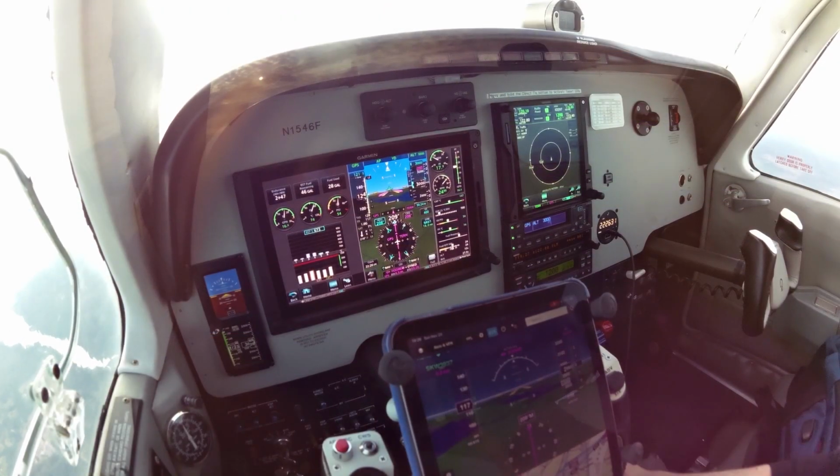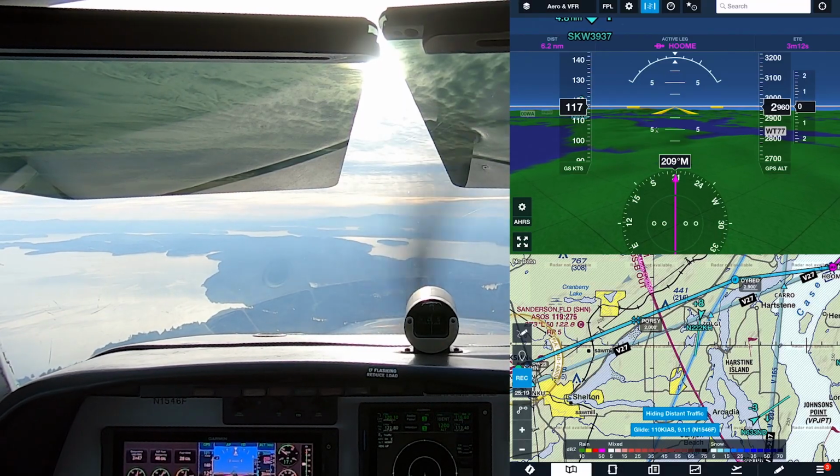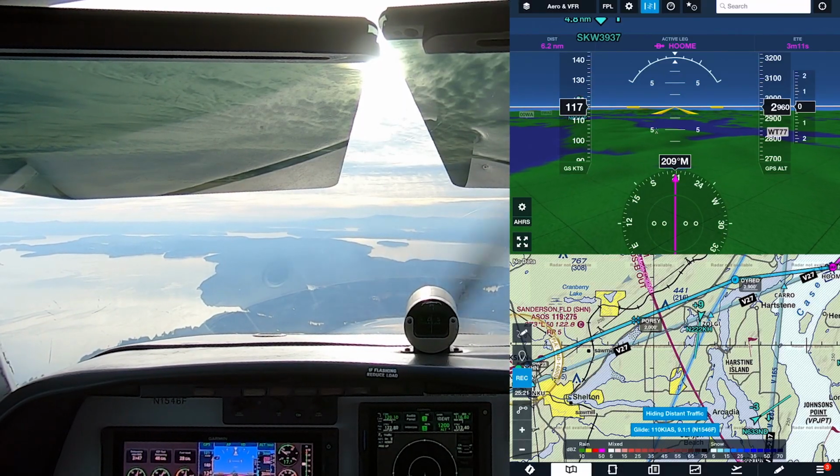Right now I'm showing about 11 knots of headwind, which accounts for the difference between the GPS ground speed of 117 knots versus my indicated of 124, which is about where I should be at this, my happy place.